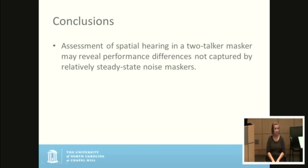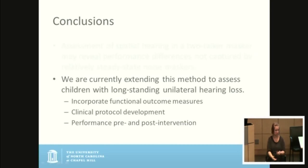All right, so what can we conclude from this? Well, assessment of spatial hearing in that two-talker masker might reveal performance differences that we haven't been capturing with steady state noise. Now, this was a simulation. It was a moderate hearing loss. And so you can imagine, I wonder what would happen for a child in this condition if they've had long-standing unilateral hearing loss of differing degrees. The results are likely going to be different. And we are going to be extending this test to children who have permanent unilateral hearing loss.